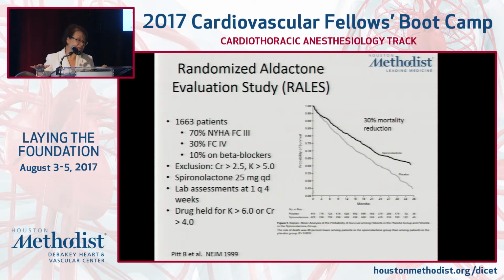Only 10% on beta blockers, mind you. This is an old study, and at that time, beta blockers were not pushed as heavily. You can see the exclusion criteria with watching the creatinine and potassium, and they started at 25 milligrams a day.